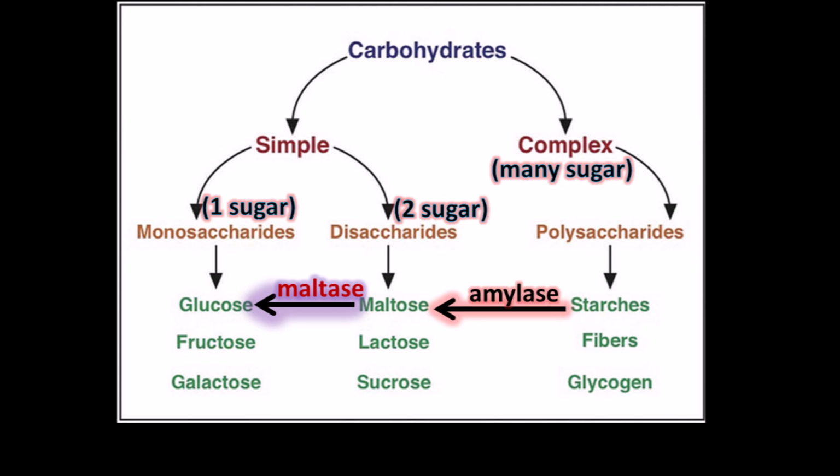Salivary amylase converts complex carbohydrates, starch, into compound sugar maltose. The remaining starch gets digested by pancreatic amylase in the small intestine. Finally, the enzyme present in the intestinal juice, maltase, converts maltose into absorbable simple sugar, glucose.